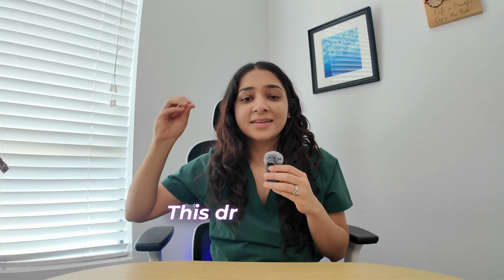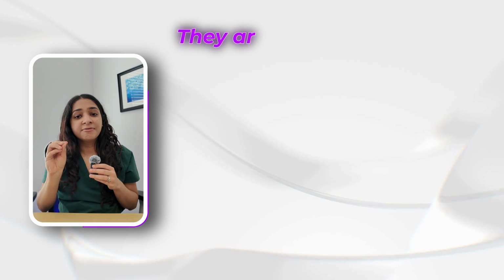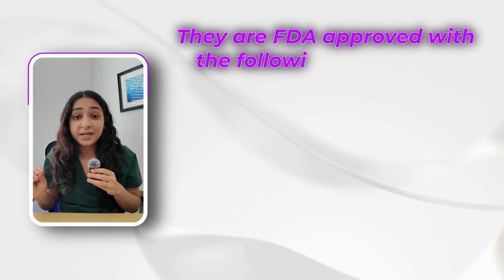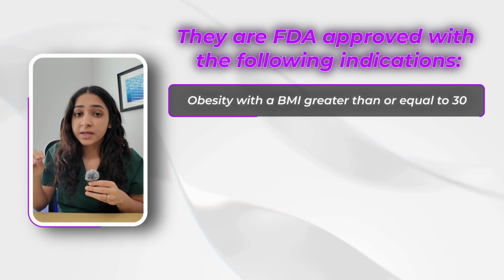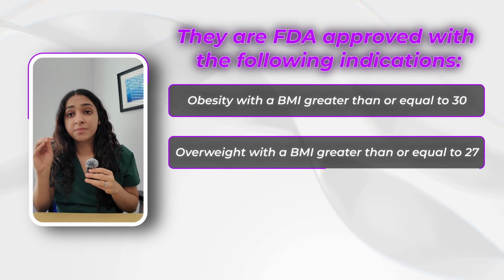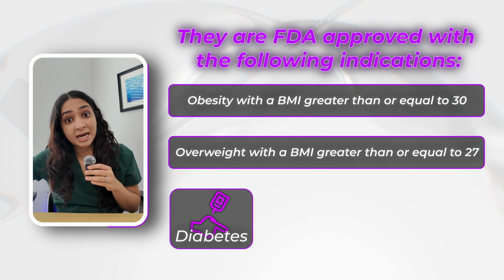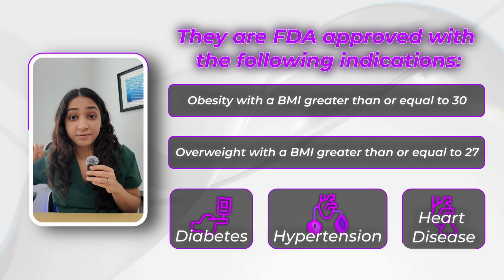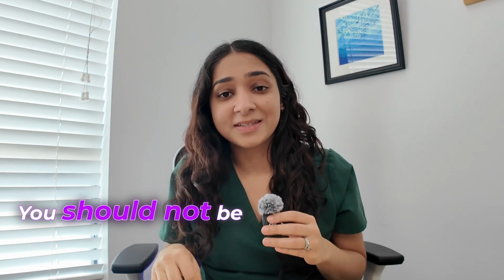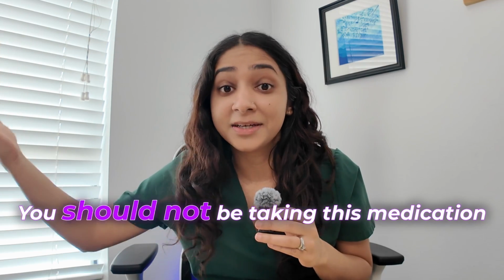And the most important takeaway from all of this is that this drug is not meant for casual weight loss. They are FDA approved with the following indications: obesity with a BMI greater than or equal to 30, or overweight with a BMI greater than or equal to 27 with a comorbidity like diabetes, hypertension, heart disease, stuff like that. So if you don't have this, then you should not be taking this medication because we don't know the side effect profiles in healthy individuals.